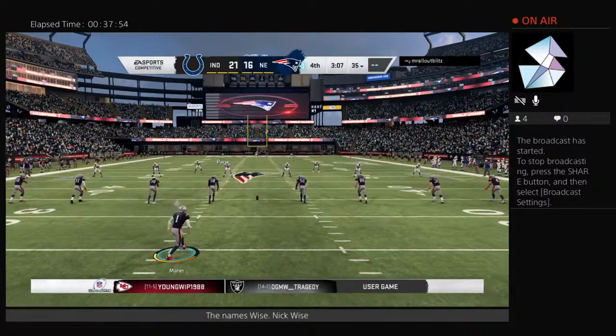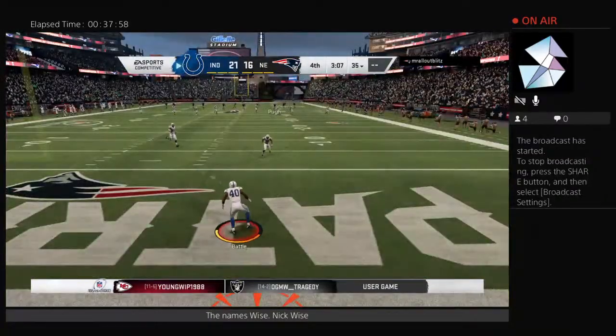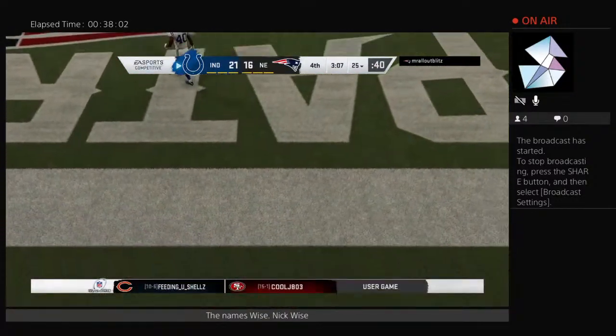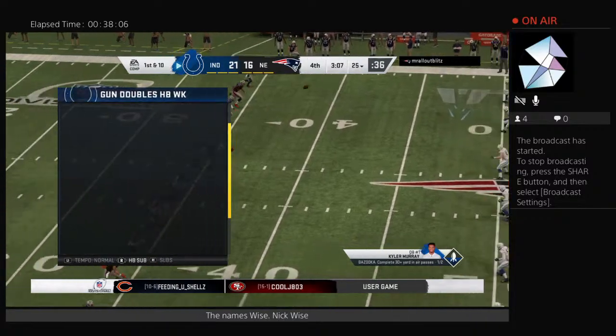And every receiver's coach everywhere seeing that play: focus, focus, focus. Watch it all the way in and tuck it away. We played to win. Let's go.